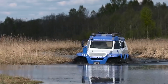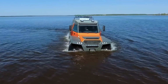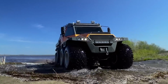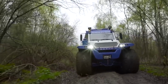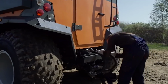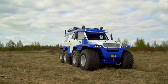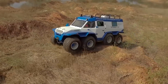Optionally, to cross water even faster, the model can be equipped with a propeller, which provides speeds of up to 5 km per hour. To remove excess water on board, a high-capacity pump draws up to 200 liters per minute. Despite its sophisticated exterior design, the Shaman is simple to operate. The company claims that anyone who knows how to drive an off-road vehicle will be able to drive this car as well. The manufacturer is the Russian company Avtoros.